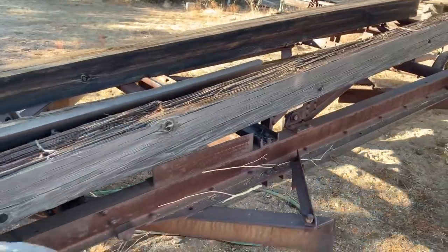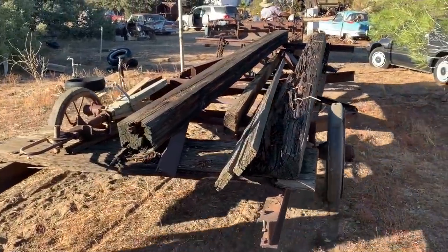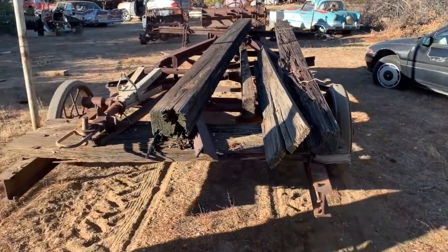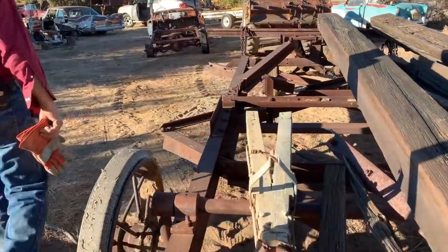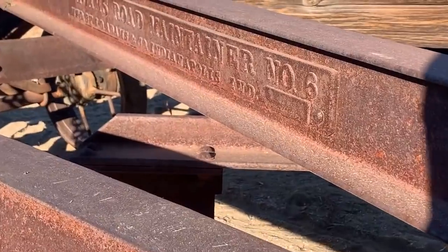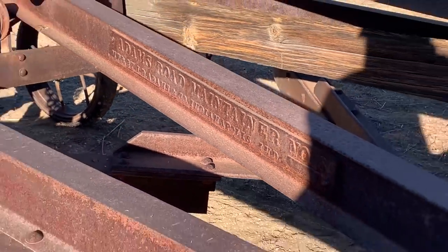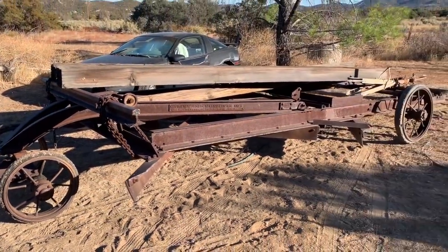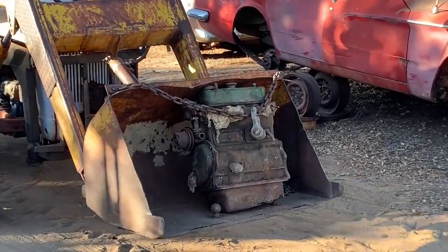Like it wanted to go. Yeah, I love that. Family ranch up in Idaho, and that has a little old Miskin scraper. Yeah, I think this is, I forget what the name of this one was, Adams Road Maintainer number 6. Awesome. Here's the engine for the Metropolitan.